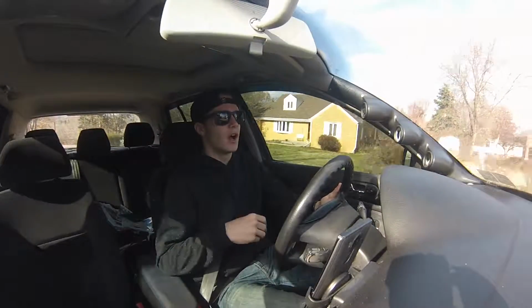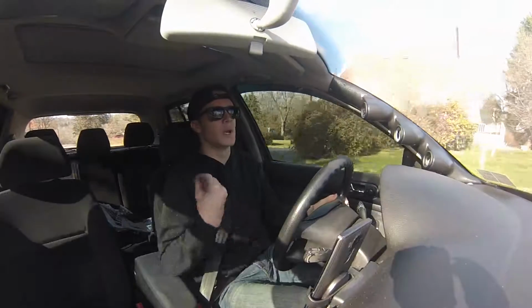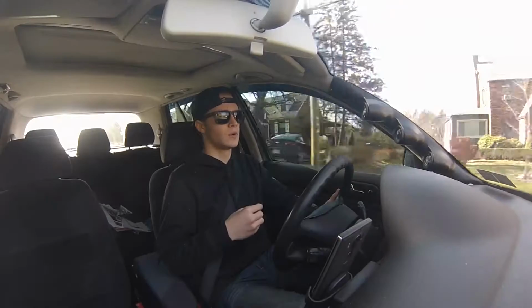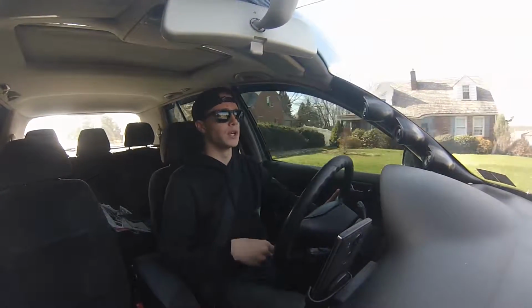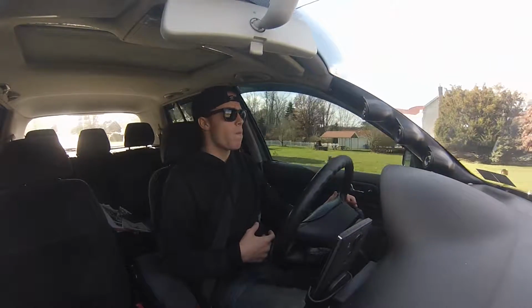The first thing I'm going to say is it's all personal preference. When it comes to lowering your car, you want that car to look the way you want it to look, not the way other people have it, or you see online. You might get some ideas or some inspiration to make your car lowered, and how low you want to go, what system you want to lower your car with, how you want to do it.